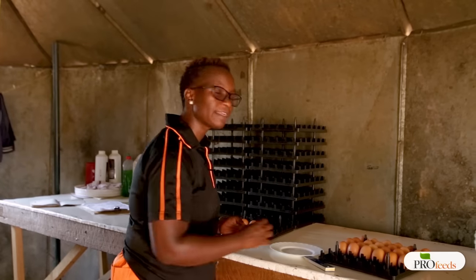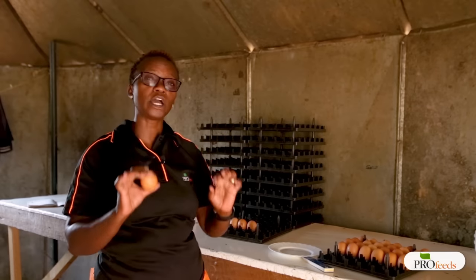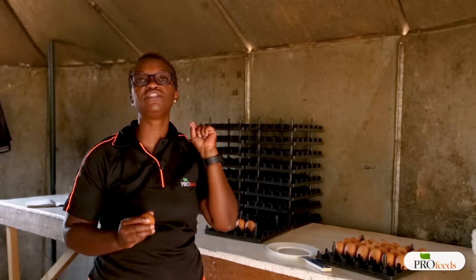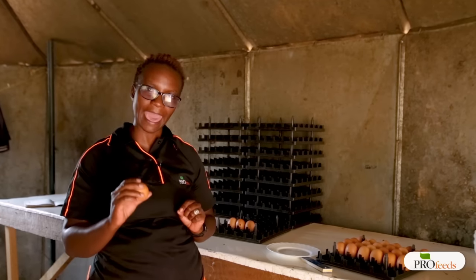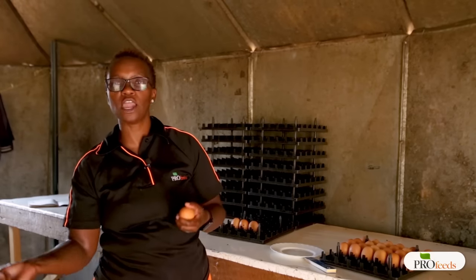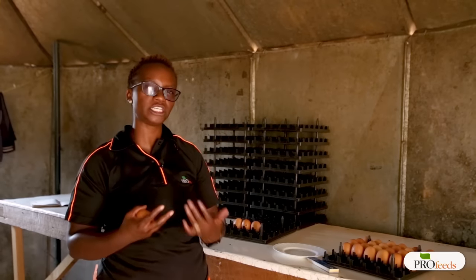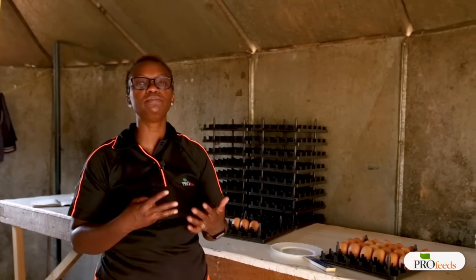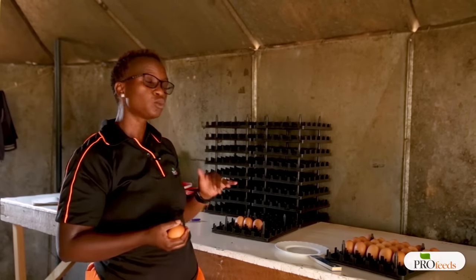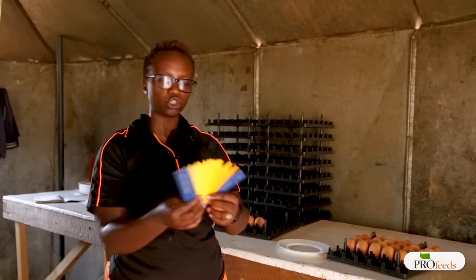And then the other thing that we know people are concerned about is the yolk color. And I want you to note that yolk color has nothing to do with the nutritional value of the egg. But I know with people, some prefer it more yellow, or some prefer an orange yolk. So it varies. You must be able to cater to the needs of your market. But when you are feeding with Profeeds, I'll show you this.